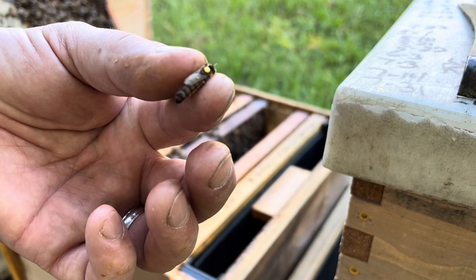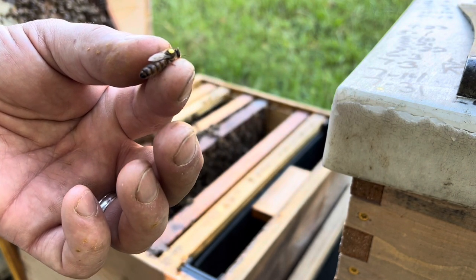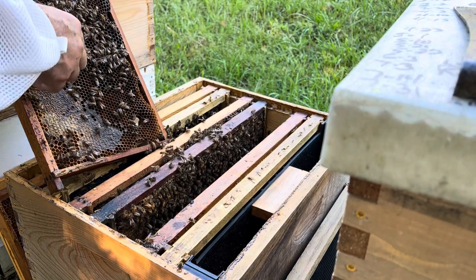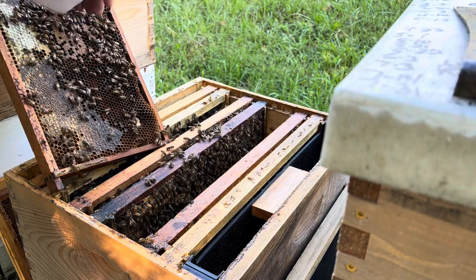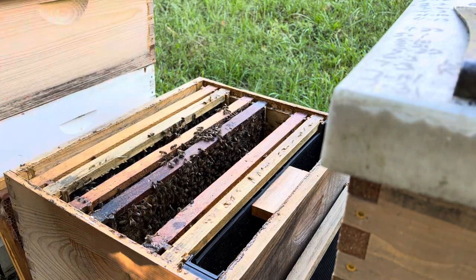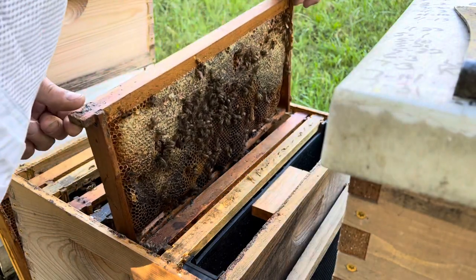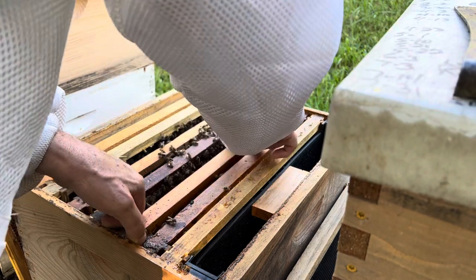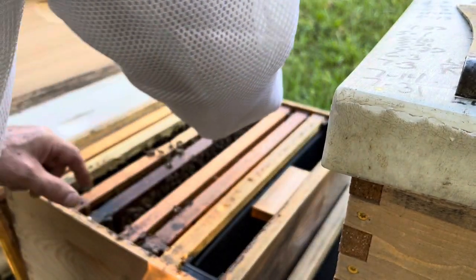And she is dark and kind of striped. She's got one, two, almost three segments showing, so she'll probably fatten up. Get back on her. There she went. Flew right back down in the hive. Still see her.